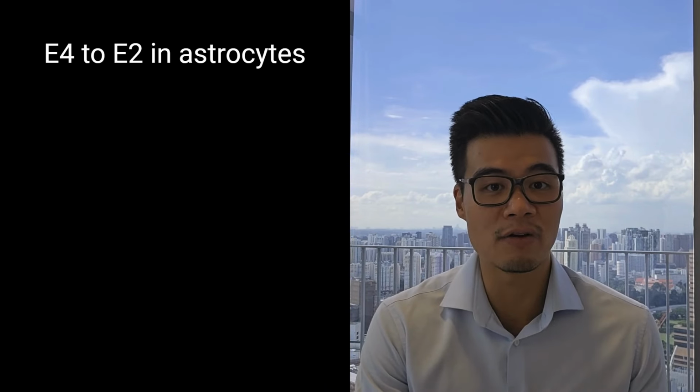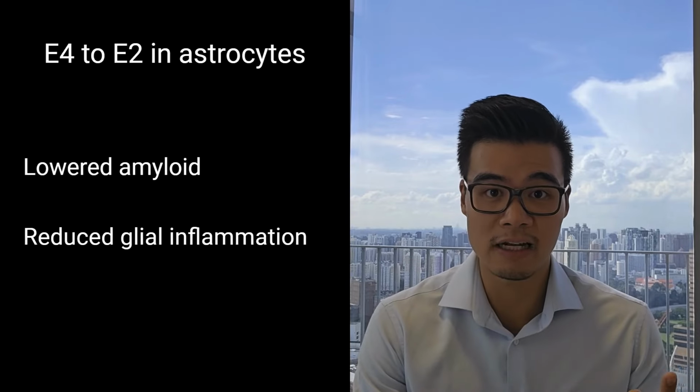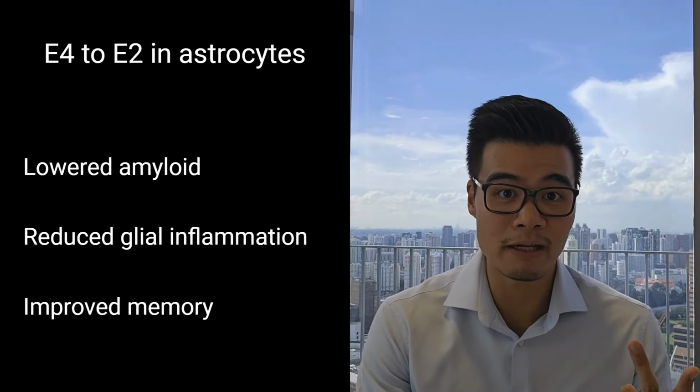Now this one is mind-blowing. What if we could switch your ApoE4 gene to a protective ApoE2, but only in specific brain cells and only when needed? That's exactly what Dr. Leslie Gordon's lab did using the Cre-lox system, a genetic toolkit that lets scientists perform precise tissue-specific edits in living animals. In a model of Alzheimer's, the 5XFAD, they flipped the switch from E4 to E2 only in astrocytes and only at late-stage disease. The results? Less amyloid, reduced glial inflammation, and improved memory performance.